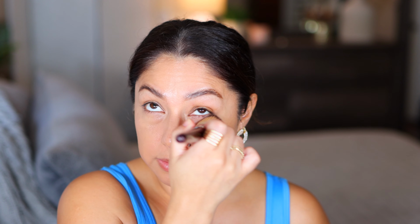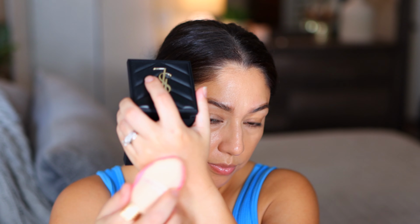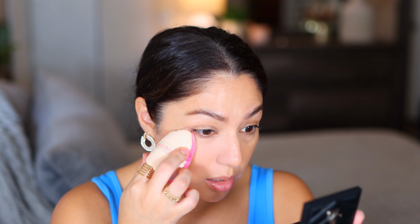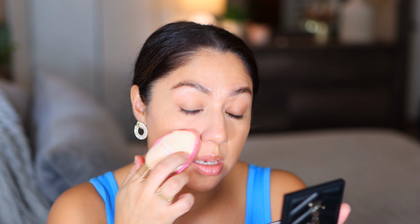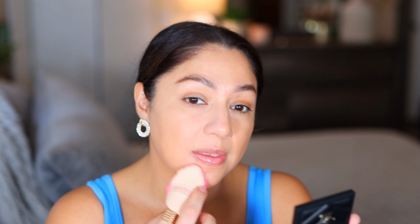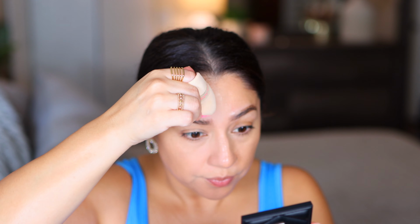All right, so let me just make sure that there are no creases under my eyes, and I am going to use this tool right here from Beauty Blender. I'm going to go in the powder. I'm going to set just half of my face so we can see if there's a huge difference.